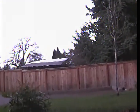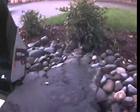I am at 8315 Southwest Oak Street in Portland, Oregon, doing a sewer scope from the clean out on the front side of the house out to the city main line in the street.